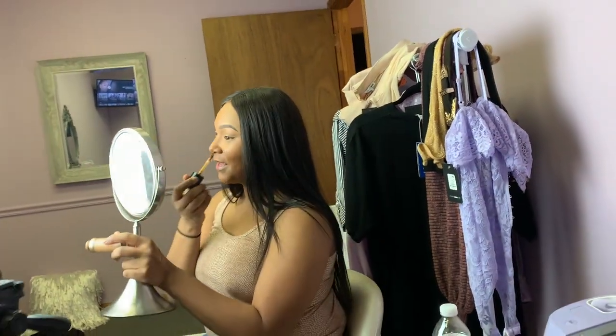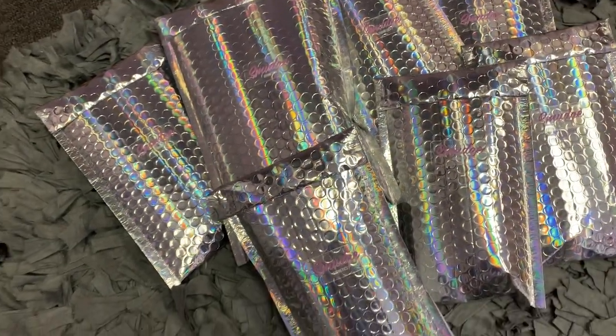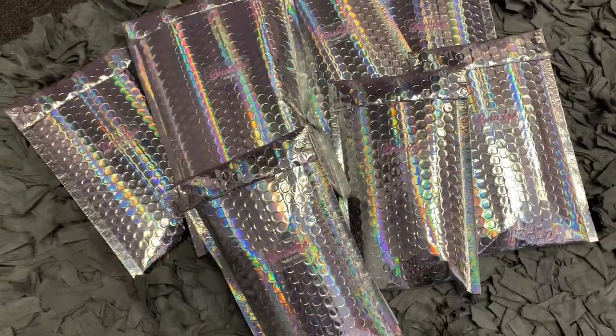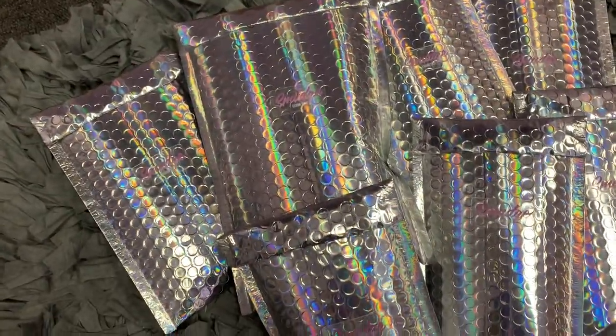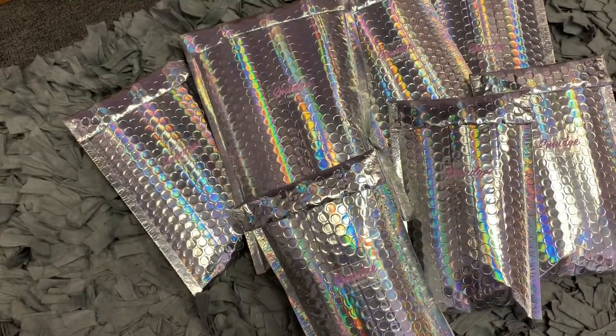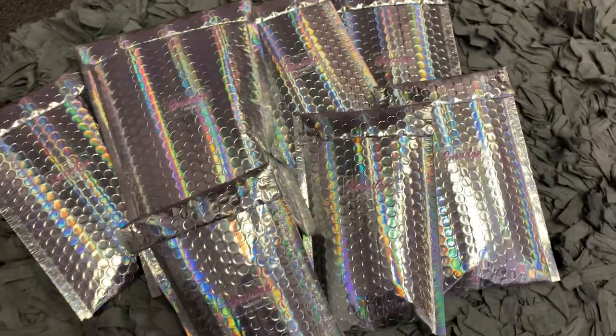Oh, she got on a face now. So here are all of the orders for real this time, unless, you know, someone else decides to order before we get done here. And I can get that together too, but I'm about to scan these in so that once we're ready to go, we can just drop them off real quick.